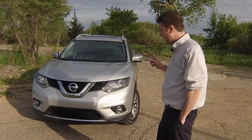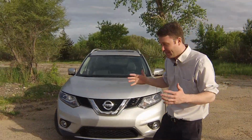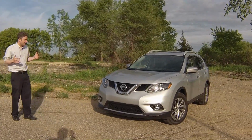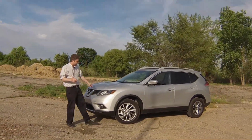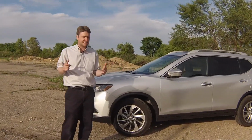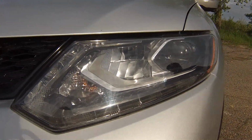So let's start with what we like. First of all, the style, I think, looks good. You can only do so much in the small crossover segment, but I think Nissan's worked well with what they have here. And we've got some nice upscale touches, which is nothing you could say about the Rogue before, but now we have LED daytime running lamps, which look pretty cool. We even have on this loaded up SL model LED headlights, which is just hard to think about in the $30,000 crossover market, but here they are, LED headlights on the Nissan Rogue.